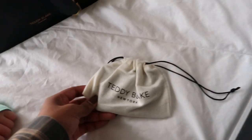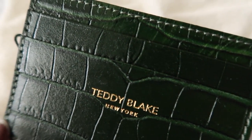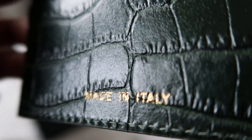Look at the cute little dust bags. They also sent me this gorgeous card holder. It's got pockets on either side, so I'm excited for this, and the color is so beautiful. Honestly, reminds me of Christmas.